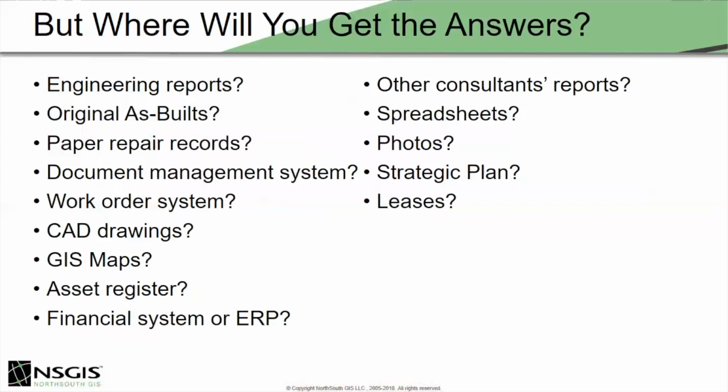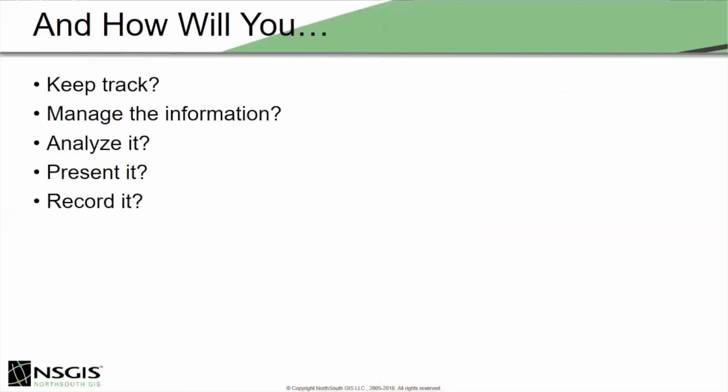And that is if all the people at the port got together and the decision wasn't just made in engineering and maintenance. But if the question was actually asked by a committee or a steering committee or a council, they have to consider this. How will you keep track of all this information? How will you manage it? How will you analyze it, present it, and record the decision?